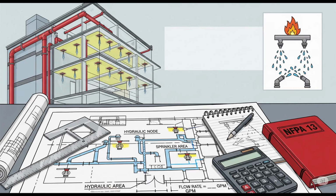Okay, at its heart, a hydraulic calculation, in this context anyway, is a precise process. You're determining the exact water flow and pressure needed throughout the entire fire protection system. The whole point is to ensure it can effectively control or maybe even suppress a fire in a specific hazard area. Think of it like a detailed plan for the water. You're proving the system can meet the specific hydraulic demand for that particular hazard.